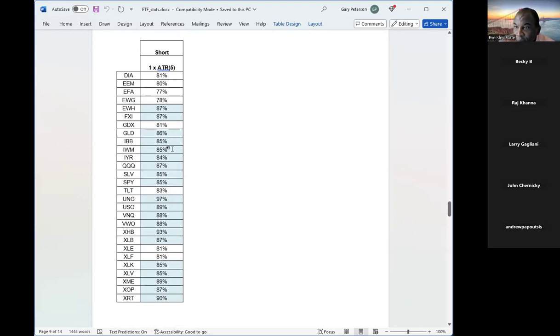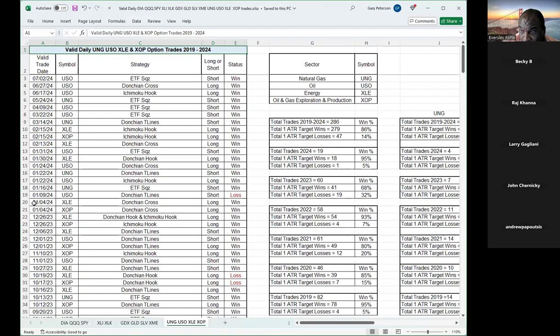Okay. So that's a quick peek at just the different groups of strategies and the numbers involved, the stats and win-loss. I have made available on our website. So like I said, everything we do is number-based. And to achieve those same type of numbers, you have to follow the plan the way we show it, not make up your own rules. You really got to follow the plan the way we show you to follow the plans.